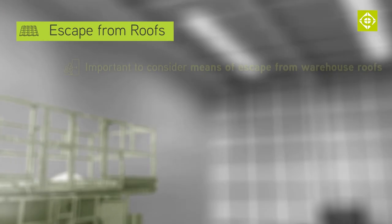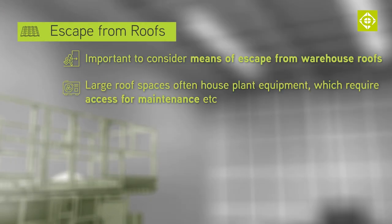Means of escape from the roof of large warehouse buildings is something which is important, but can be overlooked when considering the general means of escape from the internal space. Roof areas are vast and lend themselves to the installation of plant equipment, which will require inspection and maintenance over the life cycle of the building.